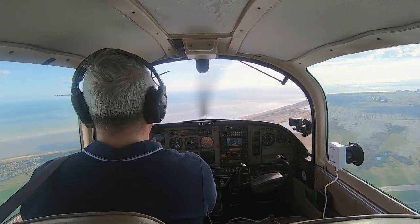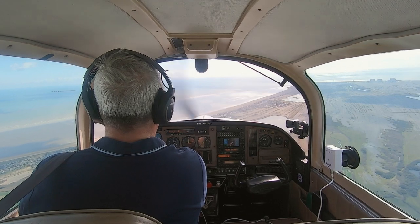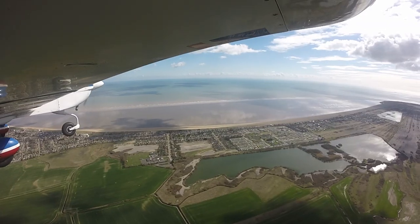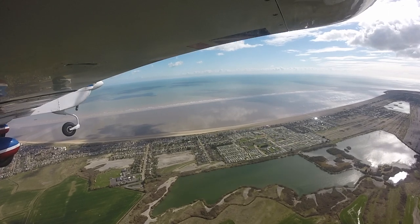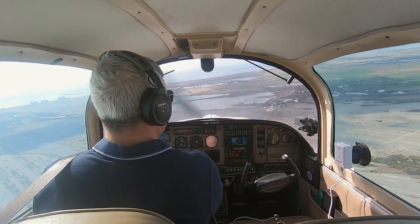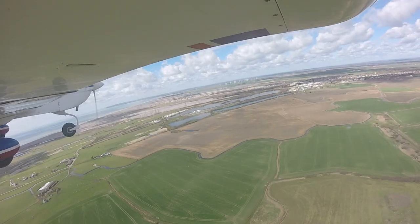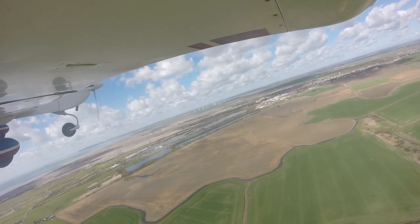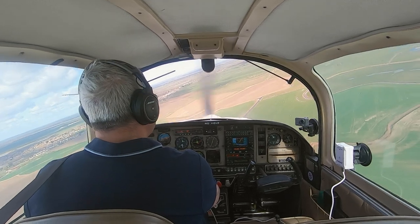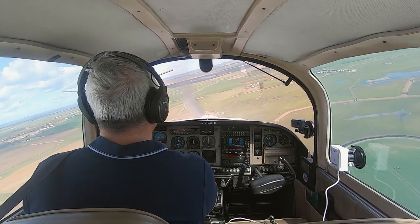Golf Juliet Bravo is overhead and descending crosswind. Golf Juliet Bravo, report downwind. Report downwind, Juliet Bravo. Report final number one, Golf Juliet Bravo, for a touch and go. Golf Juliet Bravo, final touch and go, runway 03. Golf Juliet Bravo, runway 03, clear touch and go. Wind is 350, 4 knots. Clear touch and go, Golf Juliet Bravo.